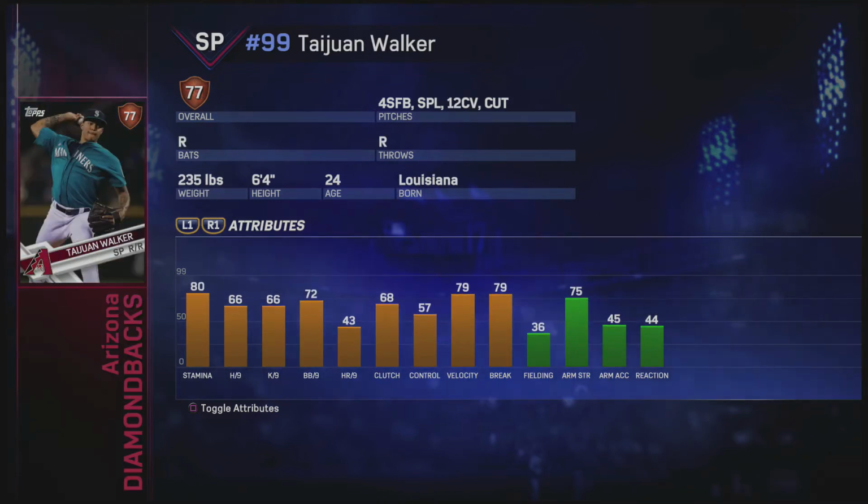The second starting pitcher we got was Taijuan Walker, has the 66 hit per 9 and 66 K per 9, which is alright. 79 velocity, 79 break, got the fastball, splitter, 12-6 curve, and cutter. So I like his pitches. I wish he had a slider, but I'm a fan of Taijuan Walker, so that's why we got him. He was mentioned by Beto Potato and Abby the GOAT. Feel like it's a good pickup for the team.